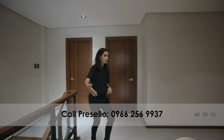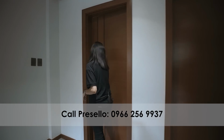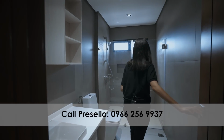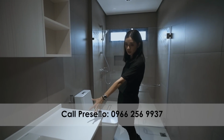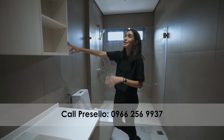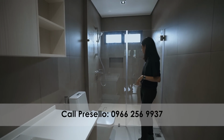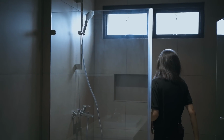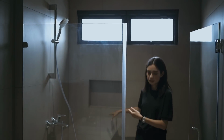Okay, so across bedroom number 3, we have these 2 doors. Let's check this one out first. This is the shared or common toilet and bath that I was talking about earlier. You have your sink, some counter space, your medicine cabinet basically, your water closet, and then your enclosed shower space, which is again pretty spacious. Comes with your 2 awning windows and then your niche for your products.